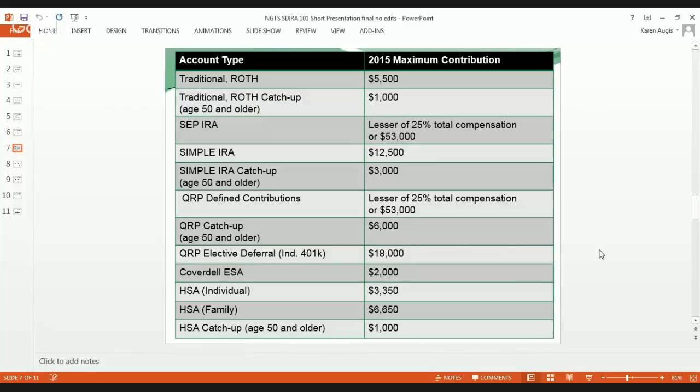This is just a chart for the 2015 maximum contribution limits. So if you are under 50 years of age, for a traditional, the maximum contribution is $5,500 a year. If you're age 50 and older, you can contribute an extra $1,000, so you can contribute $6,500. So we have all those contribution limits.